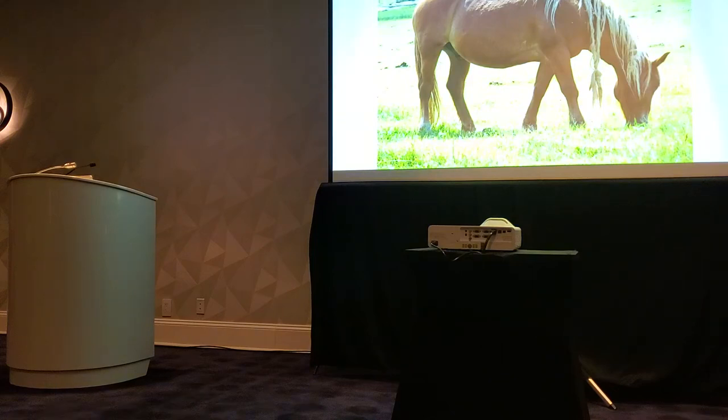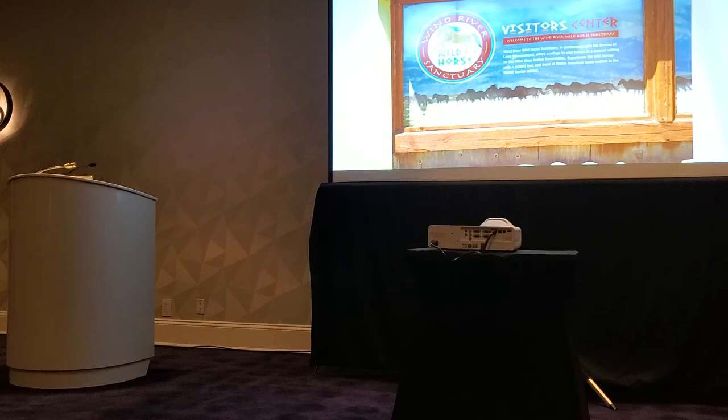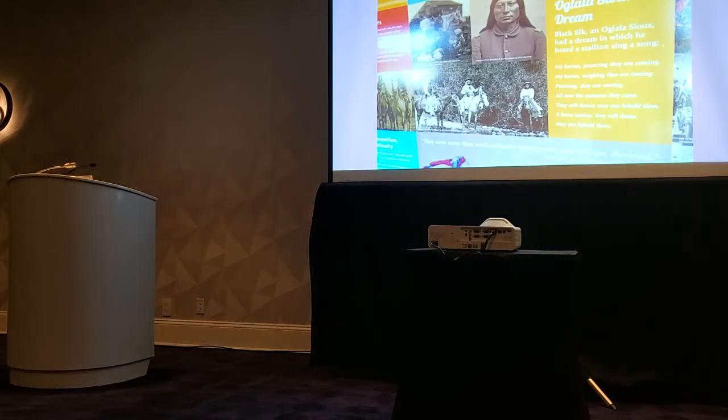But you can see the beautiful fairy knots, wind knots. They're still wild. And this is from the Interpretation Center, the Visitor Center, where they talk about the Native American culture. The Oglala Sioux are typically a tribe that does revere horses. There are others that don't.